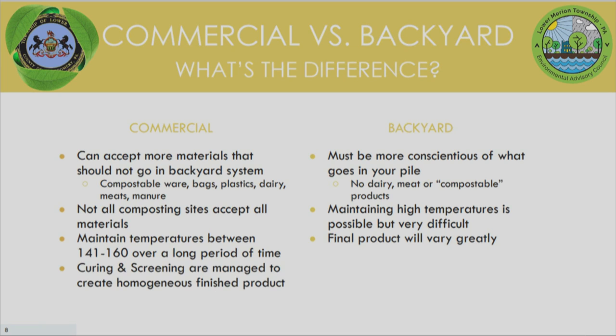And then they will cure and screen the product so that it looks very similar to a fertilizer that you buy in the store. What's going to come out of your pile is going to look a little different. So just be mindful when you're starting your composting experiment in the backyard. Things that are labeled compostable may not be good for your backyard system. Definitely no dairy, no meat, and no compostable products. And we'll get into that a little bit more down the road.